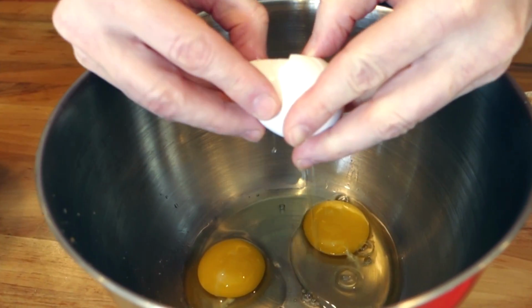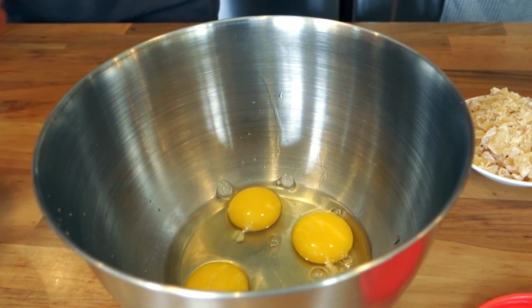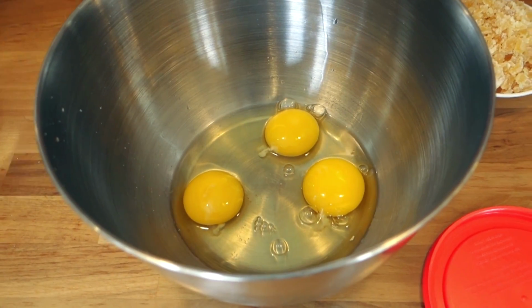It's taking me a long time to crack these 3 eggs. Because you were fantasizing about emus. Oh, Ellie the emu, I remember her well. We'll go ahead and whisk these up.